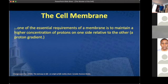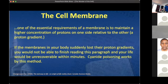Okay, hold that thought. If the membranes in your body suddenly lost their proton gradients, you would not be able to finish reading this paragraph and your life would be unrecoverable within minutes. That's how cyanide poisoning works. It kills the proton gradient capacity of your cell membranes and you die. Cell membranes have to maintain the proton gradient. They have to be semi-permeable. They have to let things go through. But you know, protons are really, really tiny and it can't let them go through. It has to maintain a gradient. More protons on one side of the barrier than on the other.